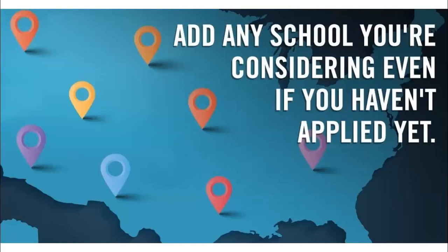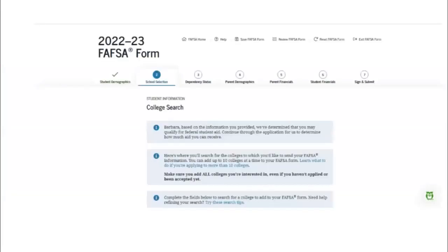Only the colleges that you list on your FAFSA in that school selection section are going to consider you for financial aid. So make sure that you're adding all of the colleges that you are considering. Even if you haven't completed the admissions application yet, go ahead and list them. That information, your financial and demographic information from the FAFSA, is just going to be held there in the office until you complete the admissions process. Then they can draw it down and begin working on a financial aid offer for you.